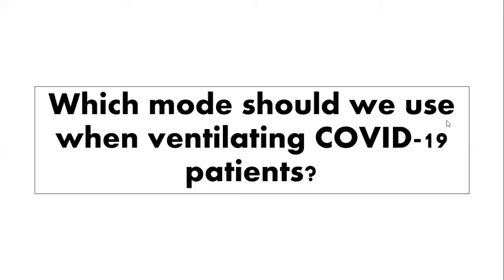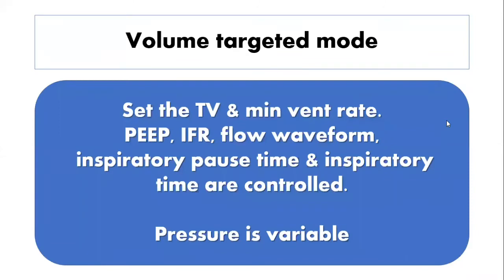So a common question that we ask and we fiddle around with in ICU, and get this question a lot from the registrars on the ward rounds, is which mode is better and which one should be used when ventilating COVID patients. So just the background of the volume targeted mode. We set the tidal volume and the minimum ventilator rate to set up our minute ventilation, as well as your PEEP, inspiratory flow rate. You can set a flow waveform, either square or decelerating in certain ventilators. You can set an inspiratory pause time as well as an inspiratory time, and these are all controlled when setting up in the volume targeted mode.